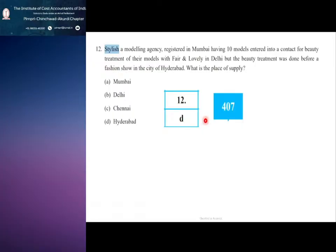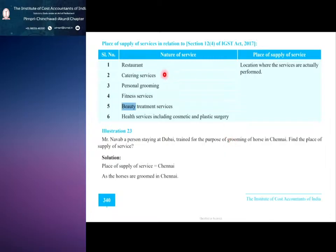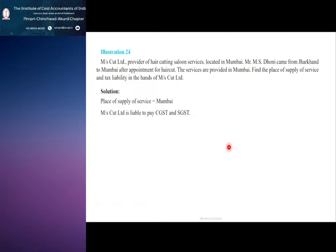The same question is on page 407. When you move on to the page number, you just have a look at other questions as well. There are other beauty treatment related questions. Nawab, a person at Dubai, trained for the purpose of grooming of a horse in Chennai. Find the place of supply. Where the services are actually performed, that is the place of supply.